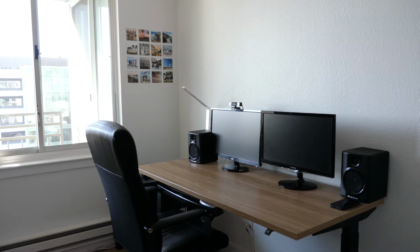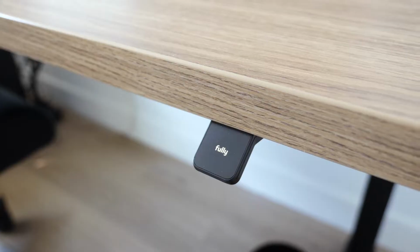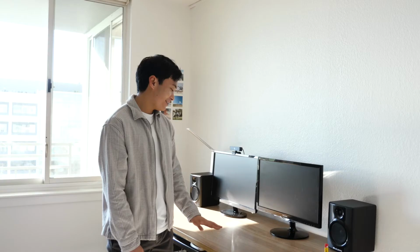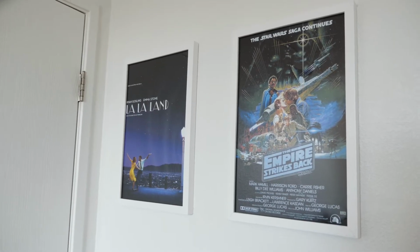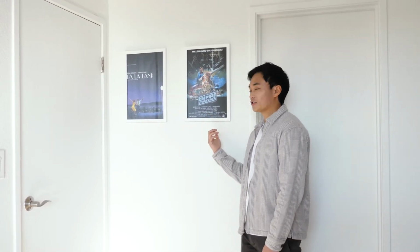This is actually the most expensive piece of furniture I bought. This is a standing desk by Foley. It's really nice. It's got a minimalist look to it. Super easy to use. You just put your finger there and it goes up. And then you put your finger here and it goes down. It's like magic. Over here I have some posters of some of my favorite movies. We got La La Land and The Empire Strikes Back.